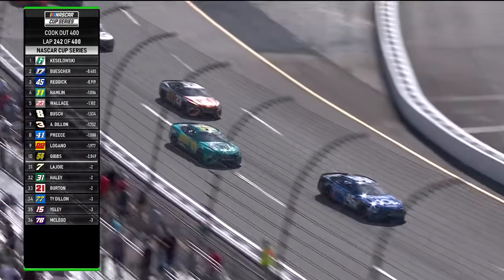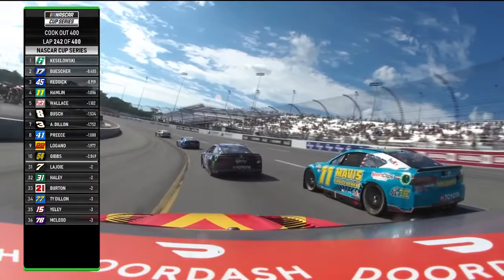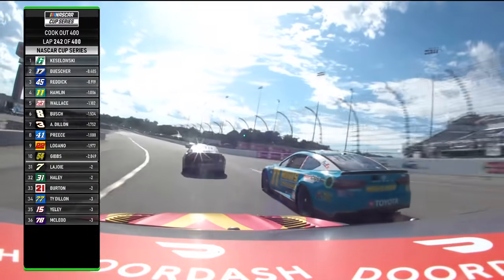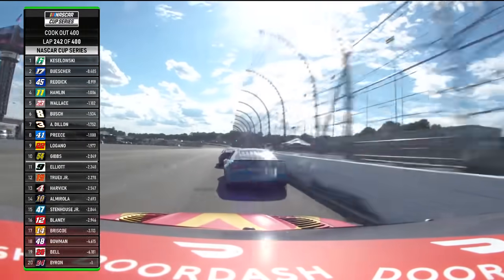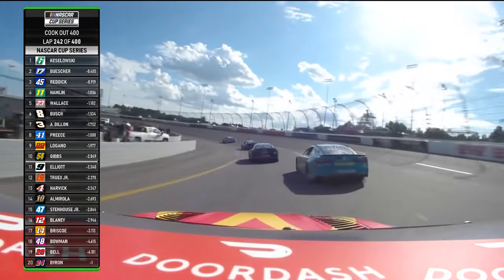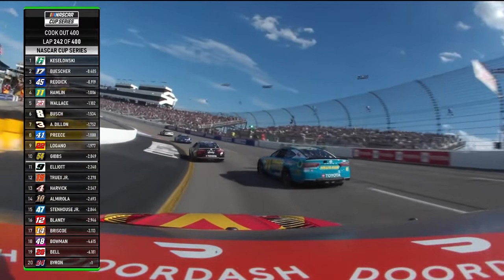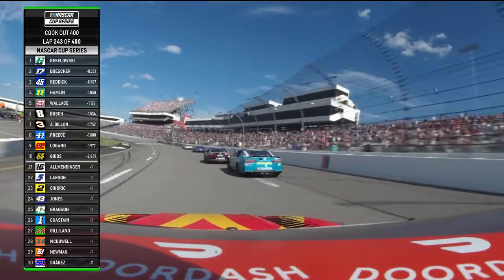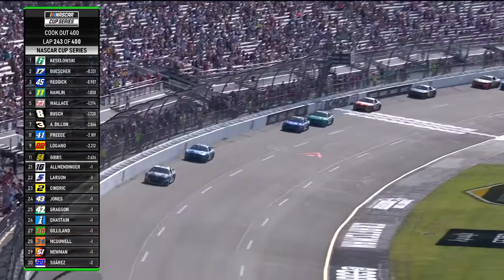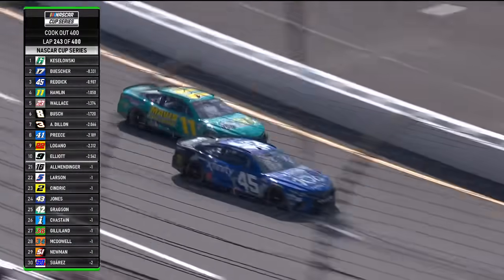He does. He's going to stay in that second line, see if he can get Tyler Reddick now. Tyler right there in front of him, and Denny will have the momentum off the corner, pulls away from Bubba Wallace. Does he go to the inside of the 45 here for turn 3? Nope. Staying in that second groove, trying to make it work. He's got some momentum again down the front straightaway. He's trying to look to the inside. Tyler Reddick trying to cover.